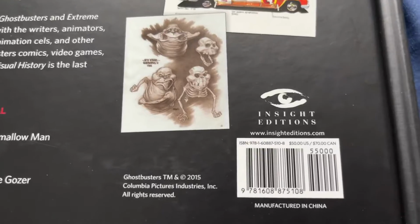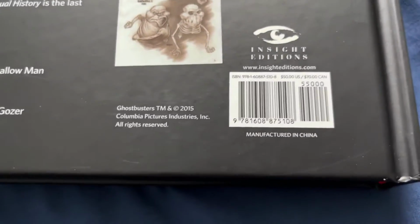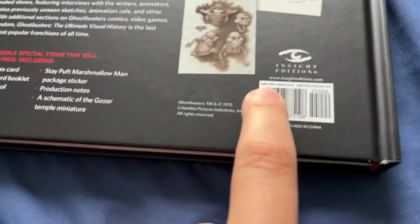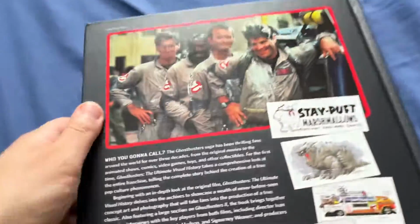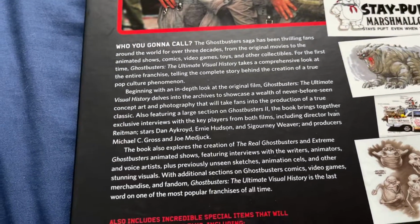You can see that this book retails for $50 in the US and $70 in Canada. However, if you buy it on Amazon, you can pay a lot less. So let's see, what's this book about? Who are you gonna call?